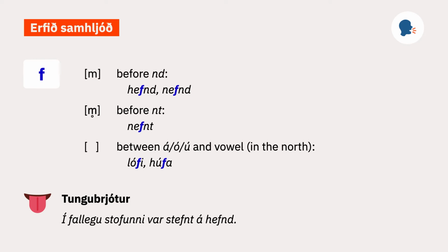Nemd. Contrast it with nemd from above. Nemd, nemd. And in the north of Iceland, between au, o, u and another vowel, it tends to be dropped altogether. Lói, húa.